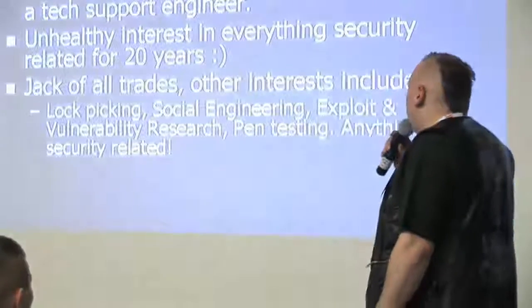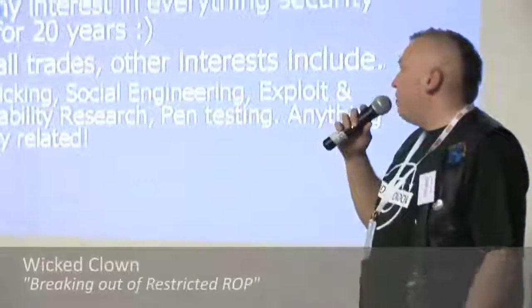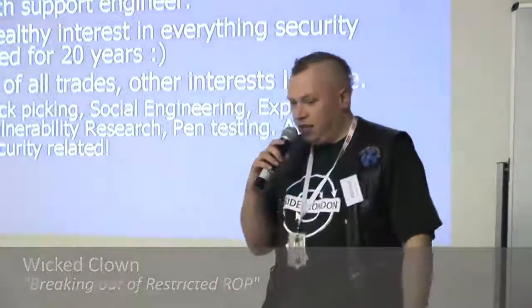I've had an unhealthy interest in security for the past 20 years. I'm pretty much a jack of all trades. I have a passion for lockpicking, social engineering, exploit and vulnerability research, pen testing, anything really security related.